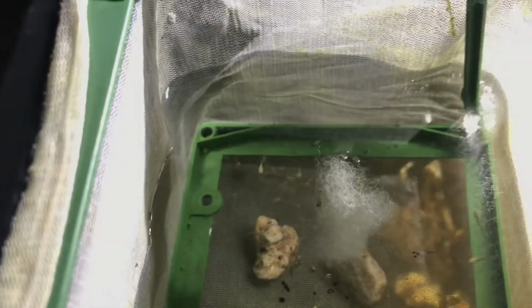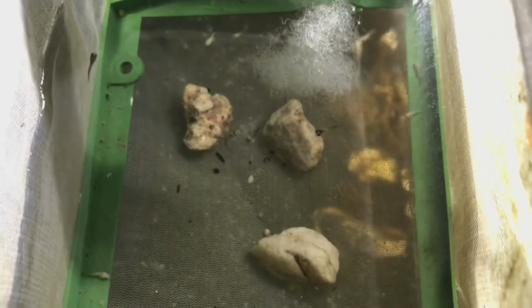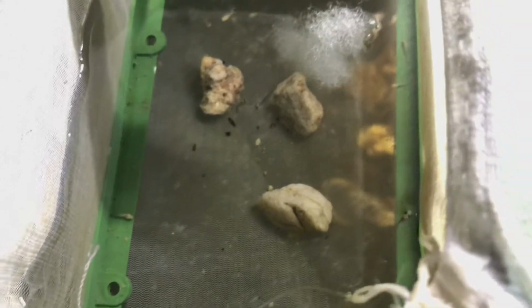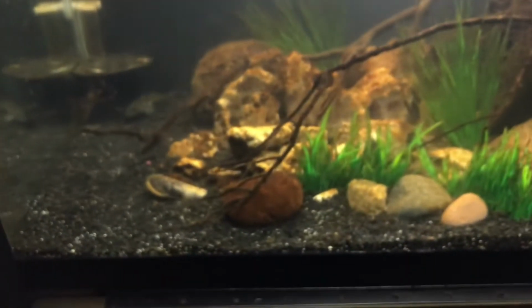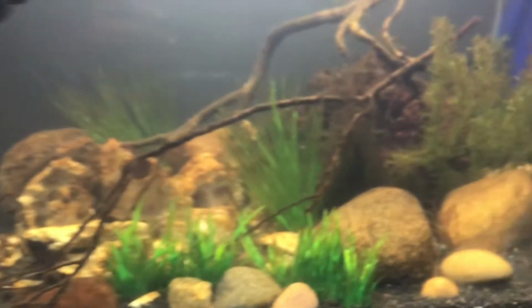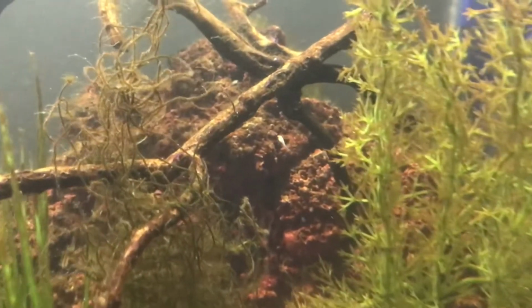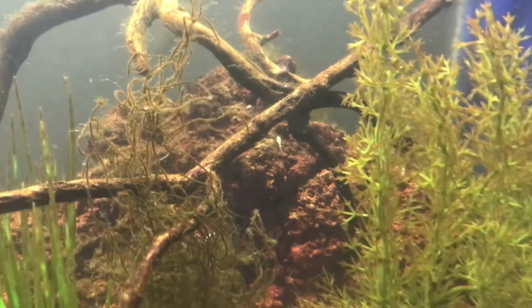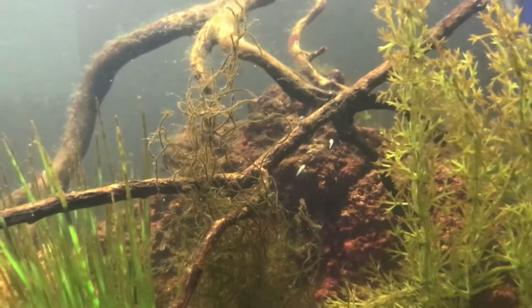Let's look in the hatchery here. There's quite a few. Sorry for the shaky photo. My camera actually died. It's around 10 o'clock at night when I just discovered these guys popping out of nowhere, and I was like, hey, that looked like a baby fish over there. Awesome, awesome saltwater mollies bred in the native species tank. There's a few of them popping out right now.